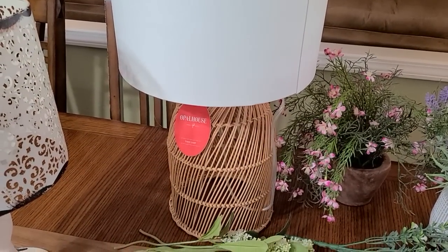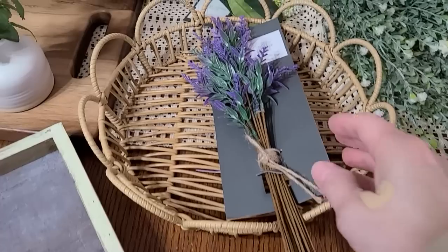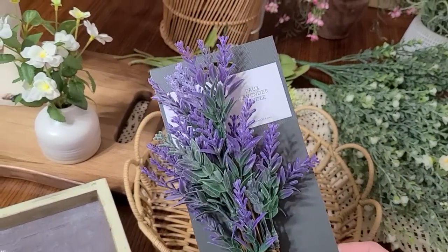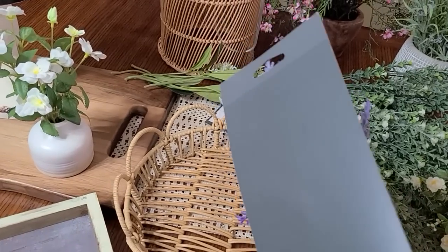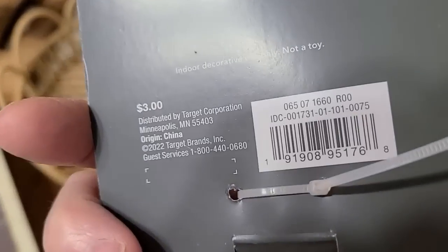Here, I just wanted to show you a little sneak peek of some of the decor I'm going to be using today. I actually only picked up like 3 new pieces. This is one of the new pieces. It's just a sweet little bundle of lavender. I picked this up from Target, and it was only like $3, so what a great price.